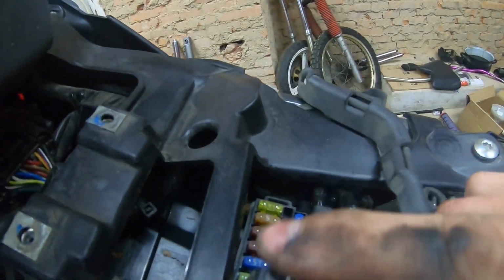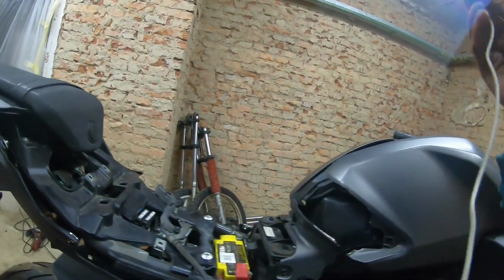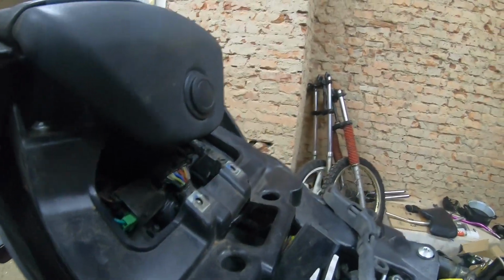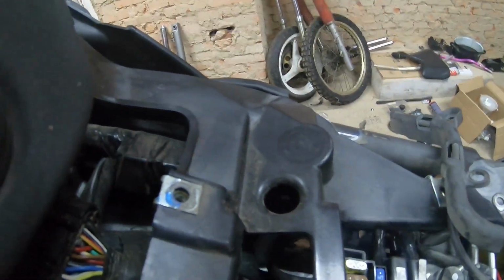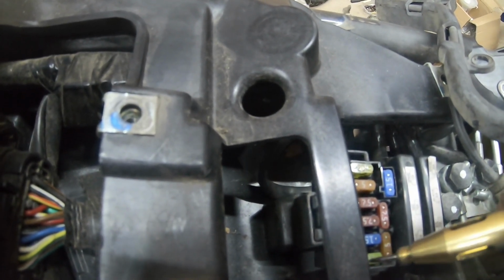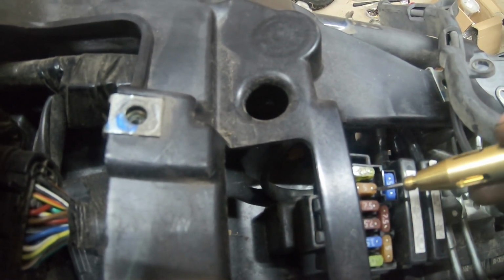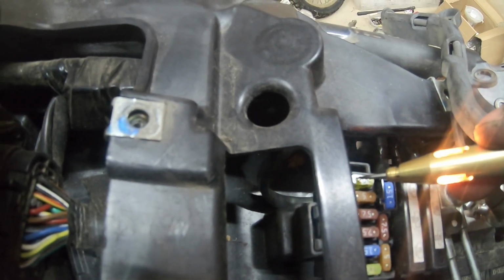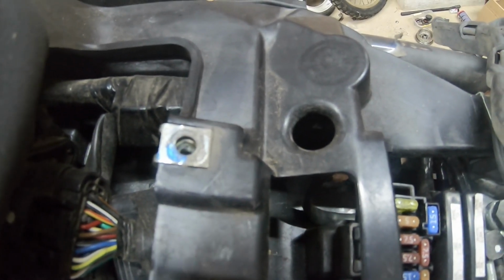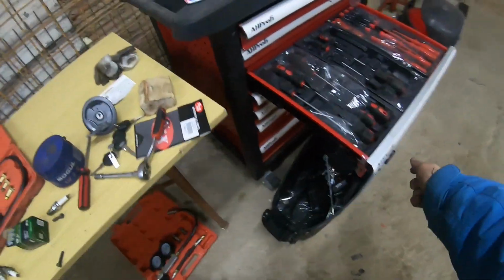So let's check the fuses here real quick. Let's get the test light here. Let's check the fuses. Okay, so this is the spares. Nothing we have. So if the 20 here is not a spare, then it's blown.